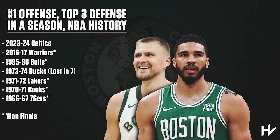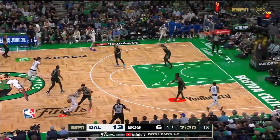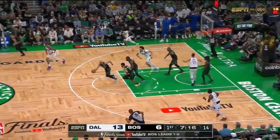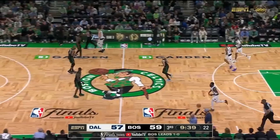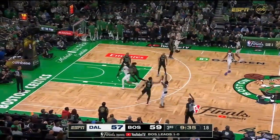But a big part of this series has been Tatum's versatility on the perimeter. Boston started off this series by putting him on Derek Lively so they could just switch any Luka ball screen, and that's completely nuked their ball screen offense. And now they're forcing Luka and Kyrie to shoot tough contested jumpers.